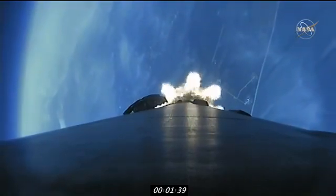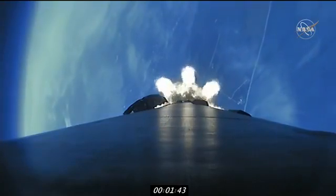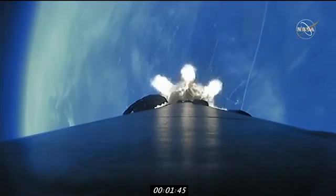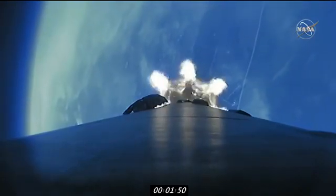MVAC in-flight chill started. You can see the plume coming off of the base of that first stage where the 9 Merlin 1D engines are firing. We heard the chill call for the vacuum engine to begin as well, preparing that to take the second stage to the correct orbit.